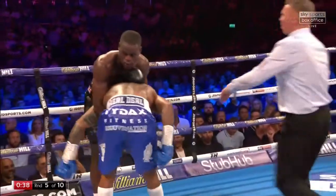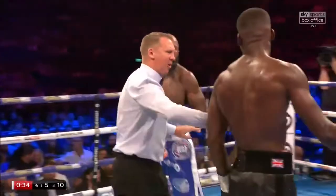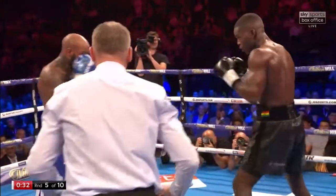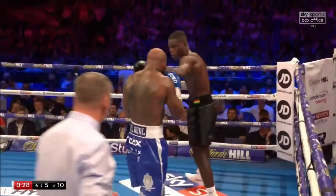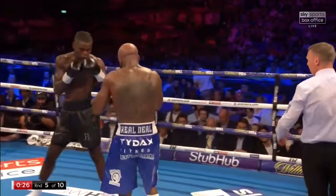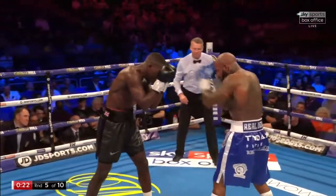But Ford just staggering forward. Looked like he might just go down to a knee there. It wouldn't have been a knockdown. He was being pushed down as Bob Williams makes the point to Buatsi there in no uncertain terms. Again, looking for that right hand. That time Buatsi did have that left glove up in place where it needs to be.